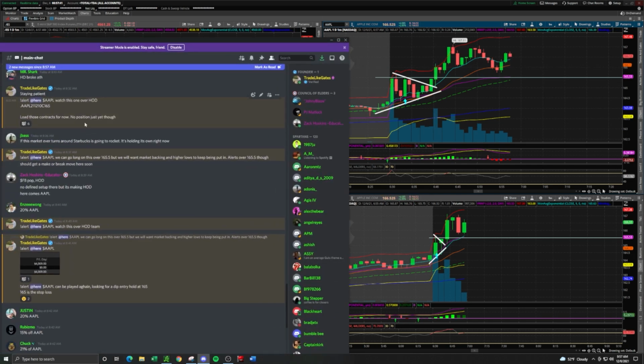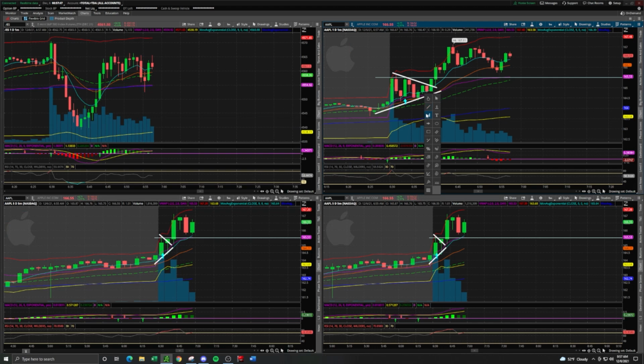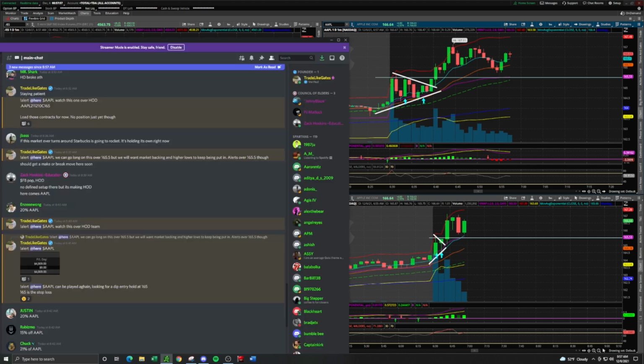So I had mentioned Apple at 837. We can go long over 165.5. That's going to be right here. So I mentioned it initially there to look for a trade idea over the high of day. Then I mentioned it again here to go long over 165.5. Then I mentioned it again at 839. Should get a make or break move here soon.